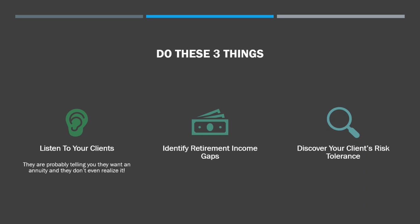How much do they owe on their home still? What are their monthly expenses? What are they bringing in at the same time? What will help them maintain their lifestyle once they're in retirement? And if you can find out what that number is, you can help them achieve that with the income that an annuity can provide for them for the rest of their life.